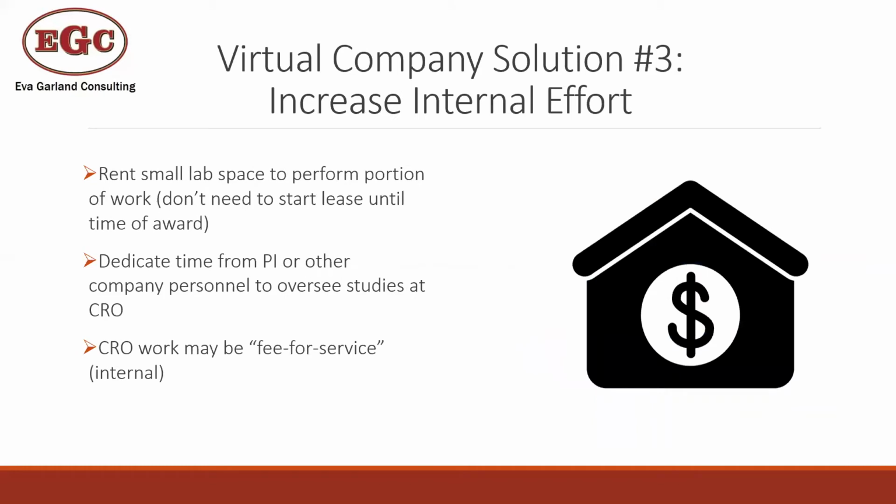So increasing internal effort, this goes back to, with virtual companies, it's a struggle to show you have the resources, it's a struggle to show you have the people, but it's also a struggle to hit those metrics for that 67% or that 40% for the SBIR and STTR that you have to have for your internal expenses. So one of the big things is getting the budgets appropriate so that you're able to increase the internal effort to meet those metrics.